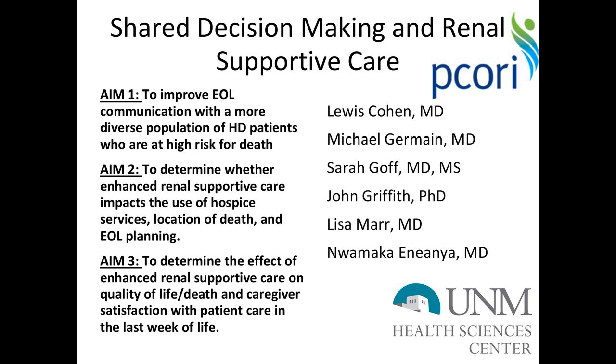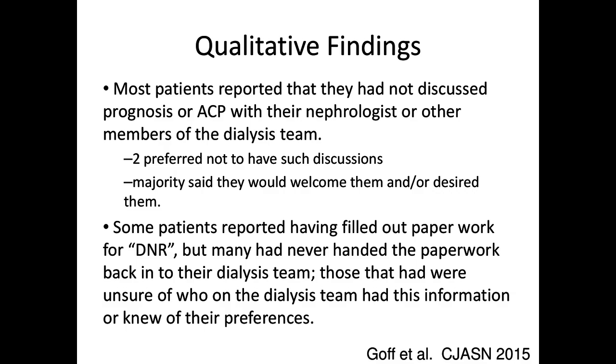As a first step in this study, we did qualitative interviews of patients and caregivers. This was a sample that was multi-ethnic, both urban and rural, and had a range of ages. And in this study, what we found was the state of practice now. Given what the patients said, we were able to gather that our current approach was insufficient. Most patients reported that they had never discussed advanced care planning or had never discussed their prognosis with any member of their dialysis team. Of note, two of the patients would prefer not to have that discussion, but the vast majority of patients that we spoke to said that they would love to have that discussion.